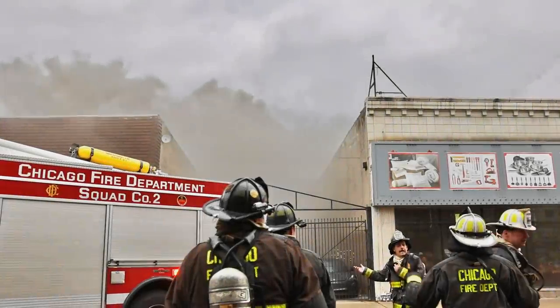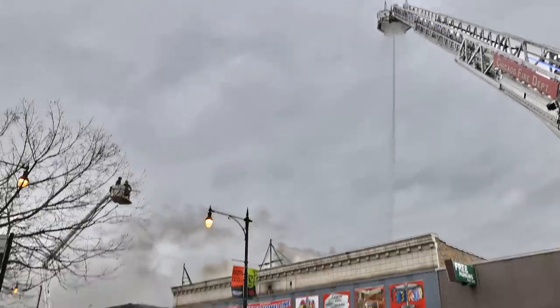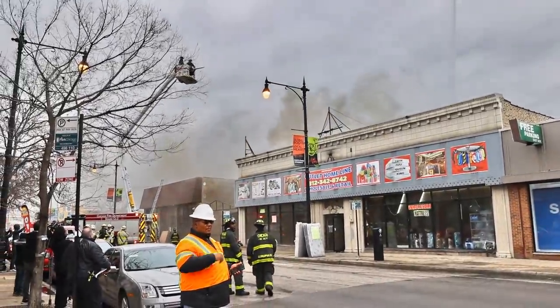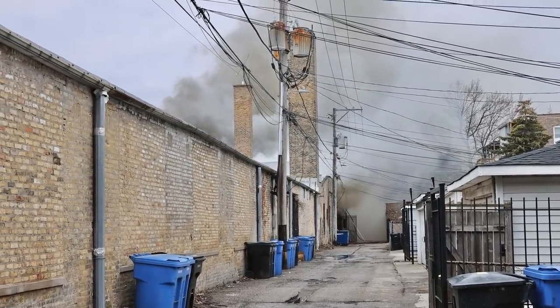124 is at 3040 West Lawrence. We have a one-story ordinary. We are eastbound. We have a fire, smoke showing. Okay, 124 is eastbound. Truck 38 setting.